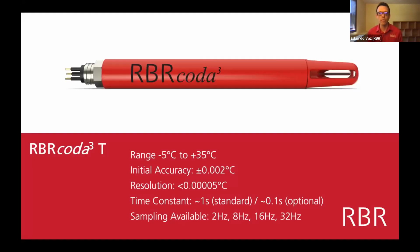The workhorse of our CODA series is a CODA T. We have deployed thousands and thousands of CODA Ts throughout the world. These are extremely reliable temperature sensors, so range between -5 to 35 degrees Celsius. They have accuracies in the order of milli degrees Celsius, plus minus milli degrees Celsius, resolution of 0.00005 degrees Celsius. We have two versions of this, which is the standard and then a fast one, fast thermistor.